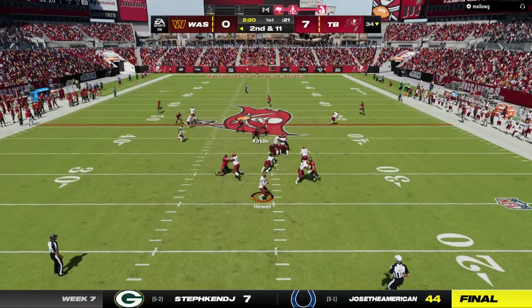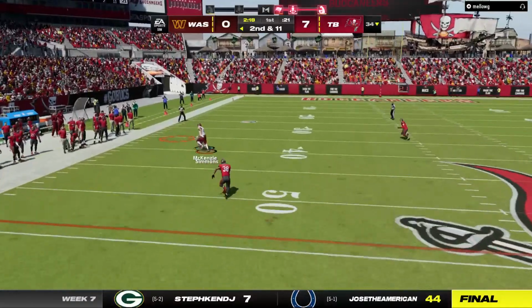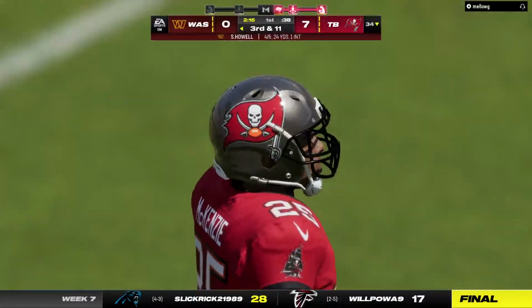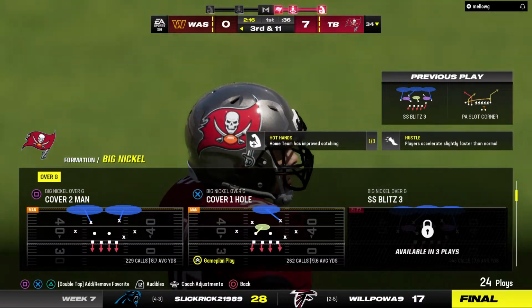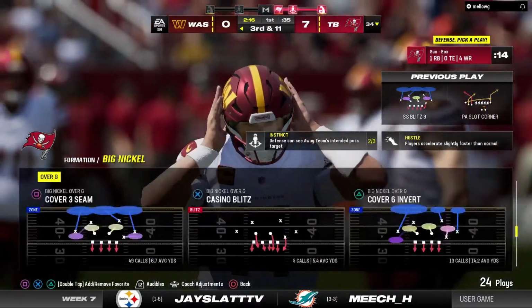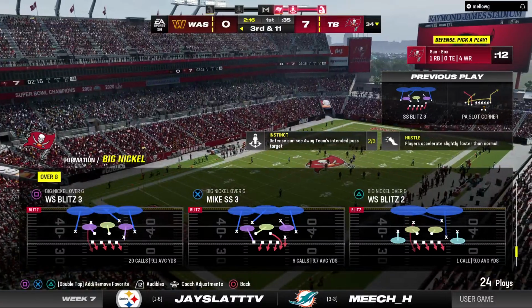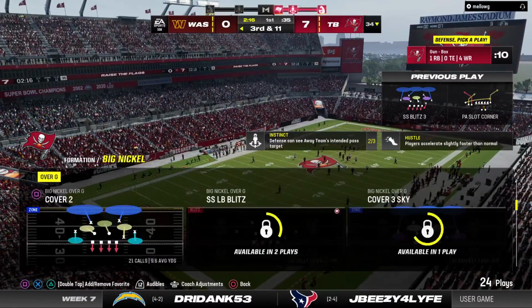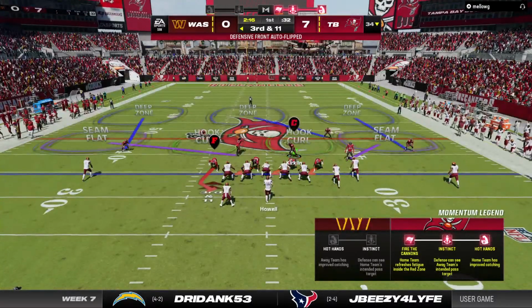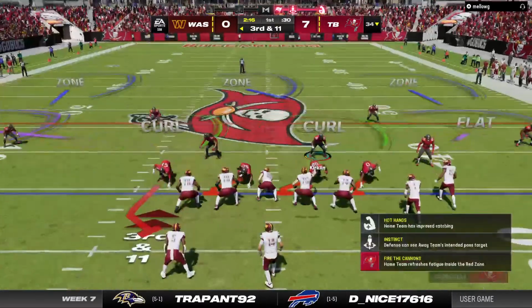They'll go play action. Howell. It's incomplete. Took a shot, couldn't connect. That's what you're going to need to do against those big receivers. You got to get in there and get physical with them. That time he got in close, got in tight, and knocked the ball away. An incomplete pass on that last play, and that means they'll need to come up with something here on third down.